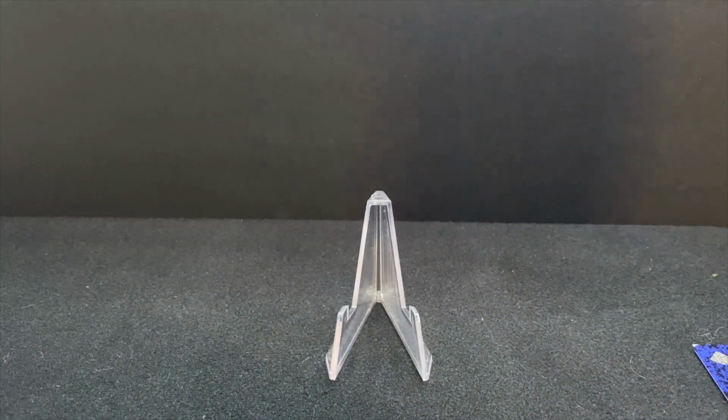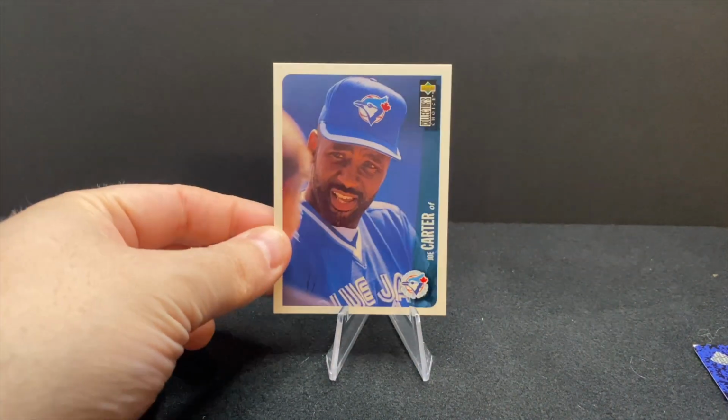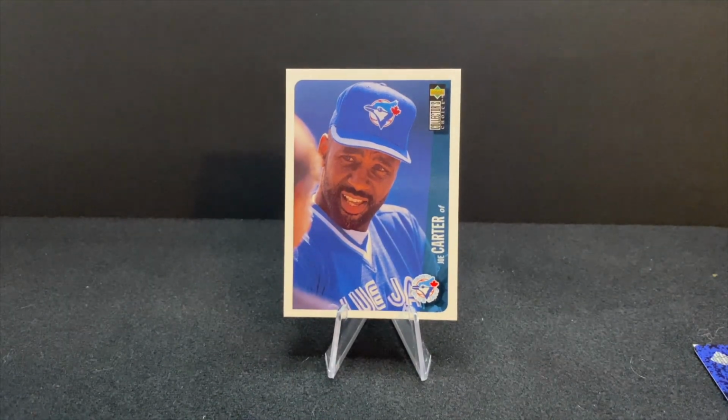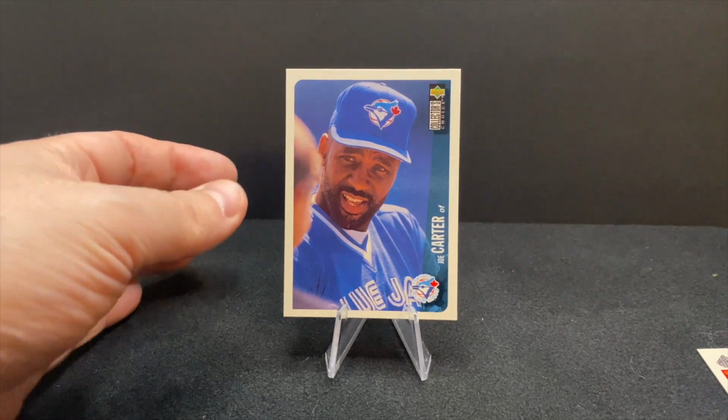All right, here's a great player of the era, Joe Carter. Not a Hall of Famer. Next couple tiers down, but he hit one of the most famous home runs of all time, the home run that won the World Series in 1993 for the Blue Jays. So, fine player of his era.